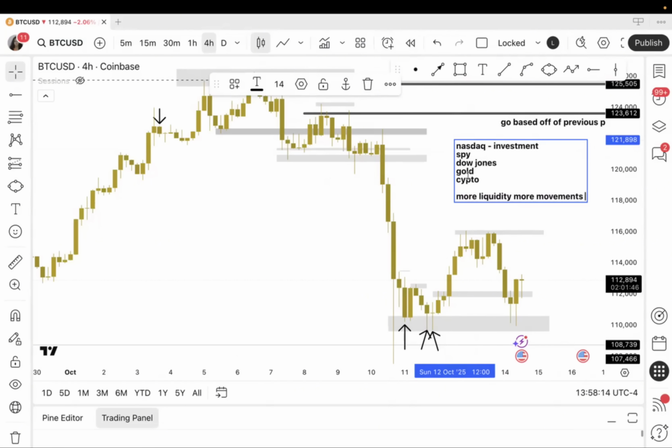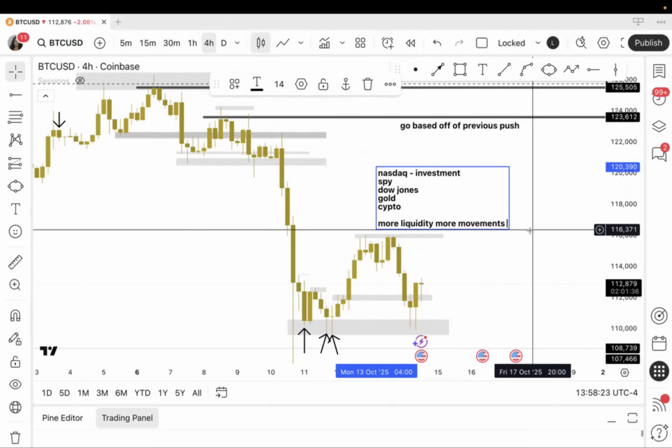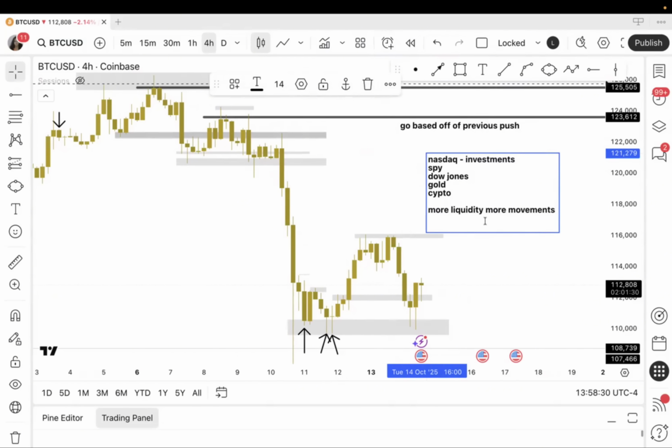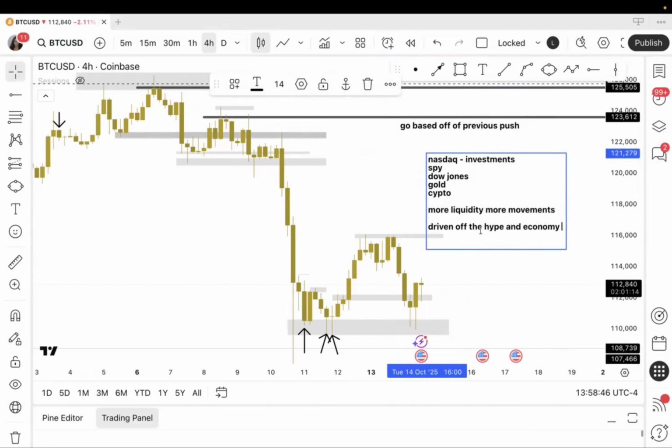Why do I trade Nasdaq? Why do I trade gold? Why do I trade cryptos? I just started trading cryptos because gold hasn't really been moving, we've already been over this. So I don't trade forex pairs because these are investments. Investments constantly have liquidity poured into them, and this is all driven off the hype and the economy, right? Economy comes down to, and I'm talking about Trump too and stuff like that. All this is moved off of that. This brings volume.